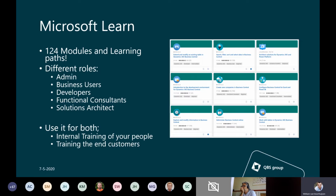Because of course you could create your own training materials and use that in the projects you're working on with your end customers, but especially in the SaaS world, where you have to deal with a lower implementation fee, these are the opportunities to embrace, to make use of the materials already available publicly from Microsoft. And they are also maintained by Microsoft, so that's very nice.